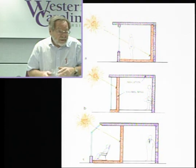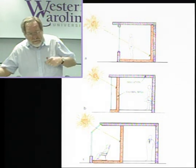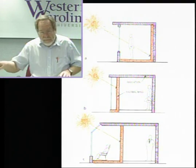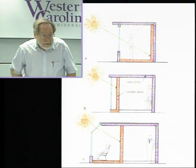So putting tile on is great, no problem. Yeah, but it's not improving the situation, and it's not making it worse. Just changing the aesthetics, right? So if people don't want exposed concrete, then yes, give them tile or flagstones or something like that.